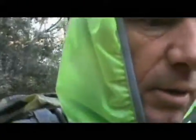Well, the wind's really picking up now. Now we're at probably 50-mile-an-hour gust. We're almost to the shelter, though. Been hiking in the rain all day again.